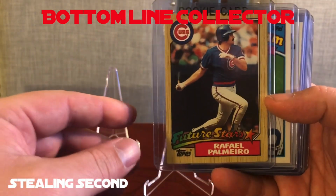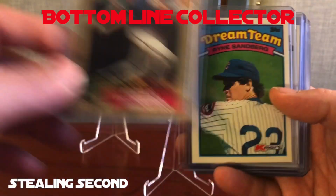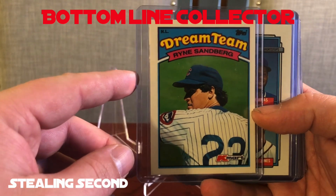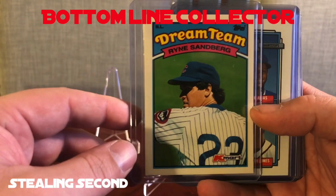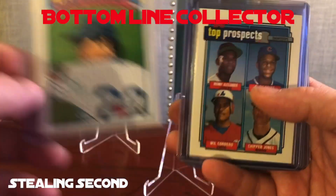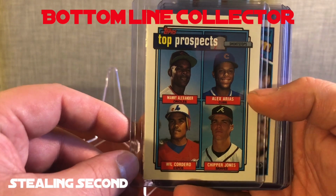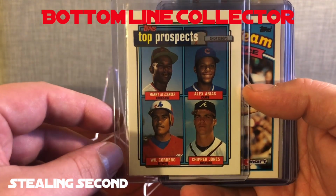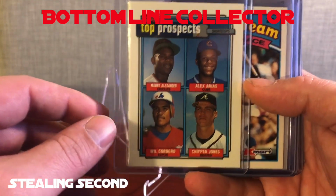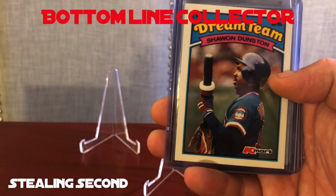After that, we have an '87 Topps Rafael Palmeiro Future Stars rookie card. Sweet card. These Kmart Dream Team Ryne Sandberg, I've never actually seen these cards, so these are really cool, and I'd definitely like to add that to my Sandberg PC. Then we have this top prospect card with Alex Arias and Chipper Jones. That's a very cool card. We know I like the rookies, I like Cubs, and I like Hall of Famers, so this is all in one. Another Dream Team card, Mark Grace.